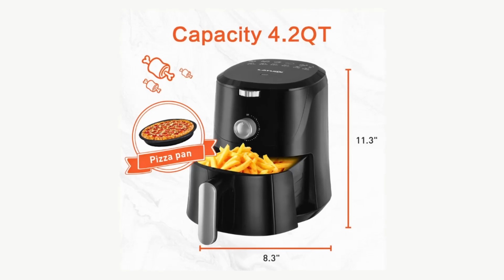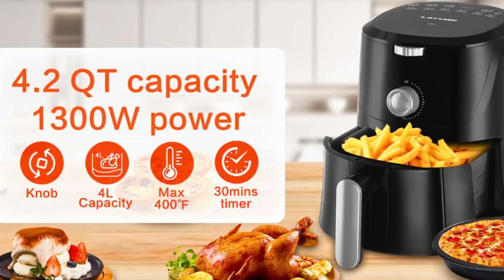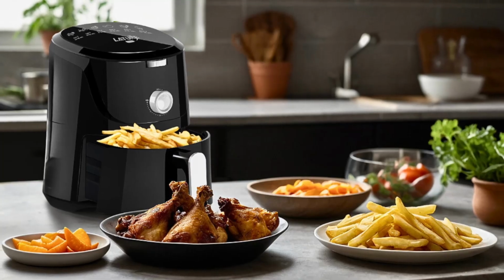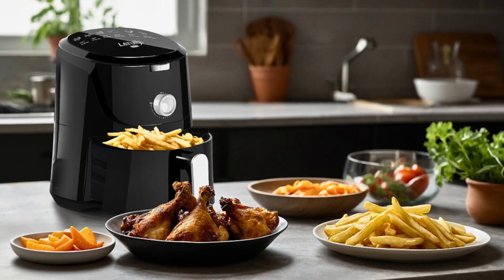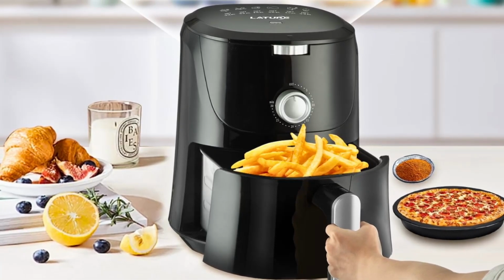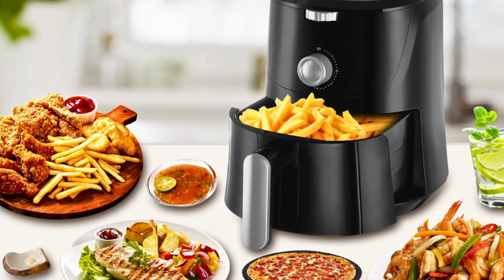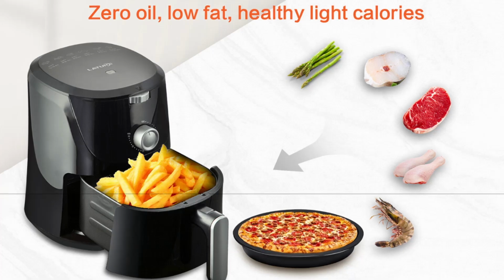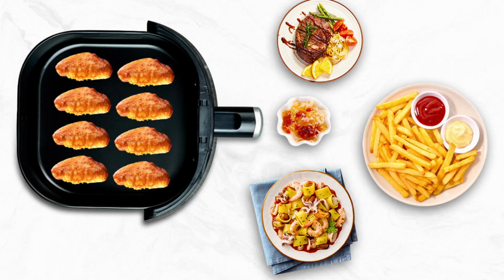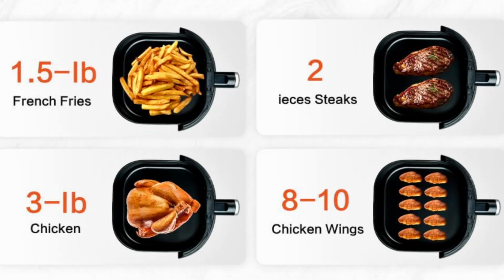Why choose the Lature 4.2 Quart Air Fryer? The Lature 4.2 Quart Air Fryer isn't just another kitchen gadget, it's a lifestyle upgrade. With its sleek black design, intuitive controls, and multifunctional capabilities, it's built to simplify meal prep while prioritizing health and convenience. Whether you're a busy parent, a health-conscious foodie, or a novice cook, this air fryer delivers on all fronts. Let's dive into what makes it stand out.